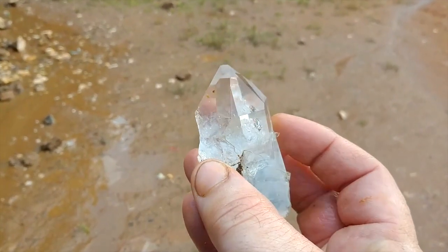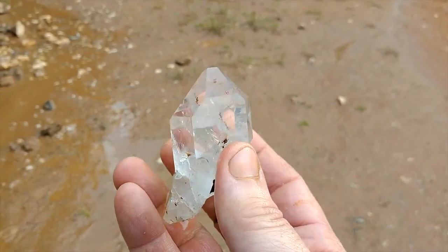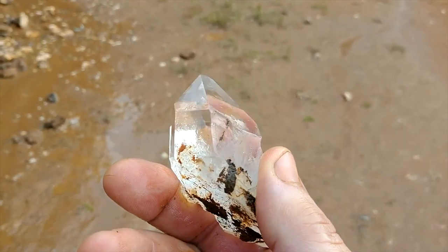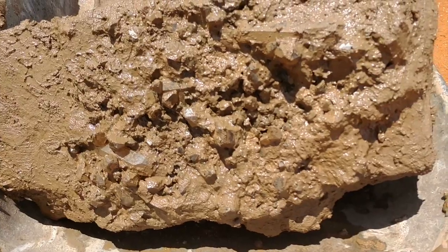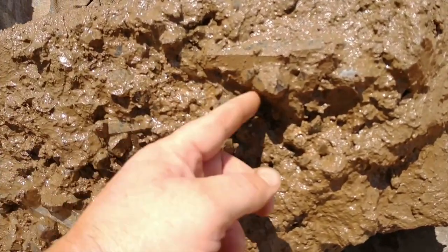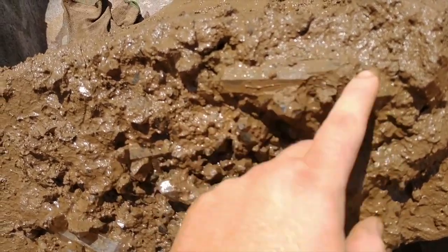This is one of my son's finds that was down in all that mud he was just walking around in. Here's a few more. Take a look at what I had found. This plate is on a rock that's probably about 250 pounds or so.